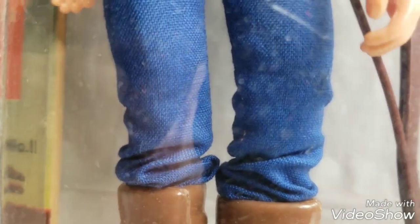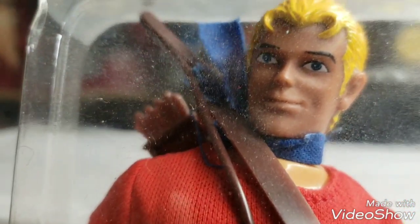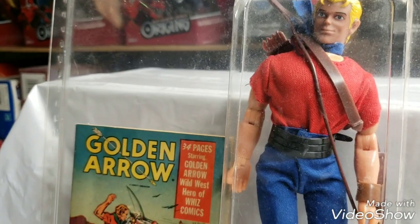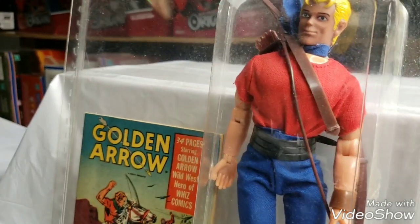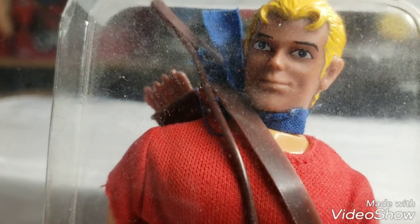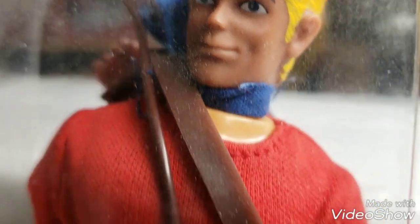Guys, what do you think of our Golden Arrow pre-production prototype figure from Jay Piscopo? Have you ever heard of the Golden Arrow? Do you want to see more of these figures from Jay Piscopo? Guys, leave your comments underneath the comment section of this video. We want to hear what you think about these figures that Jay Piscopo has created. Would you like to see Jay Piscopo bring out newer characters, more characters? Would you like to see these figures in stores?